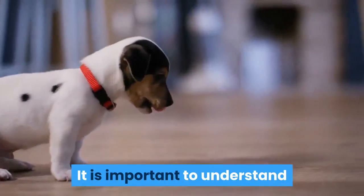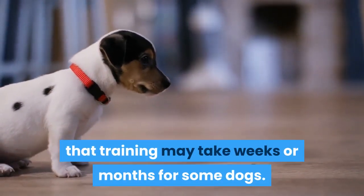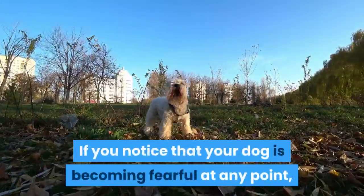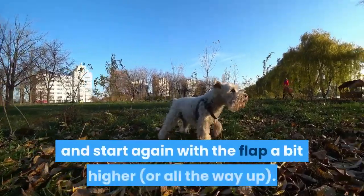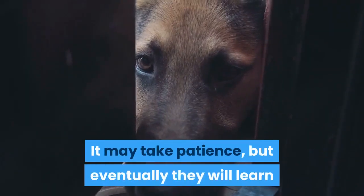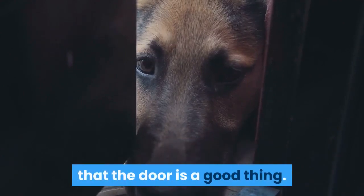It is important to understand that training may take weeks or months for some dogs. If you notice that your dog is becoming fearful at any point, stop the training and start again with the flap a bit higher, or all the way up. It may take patience, but eventually they will learn that the door is a good thing.